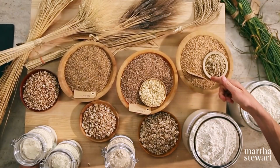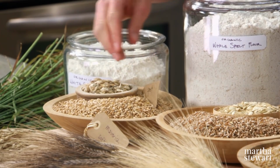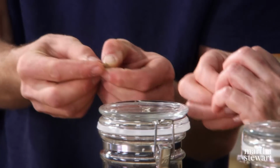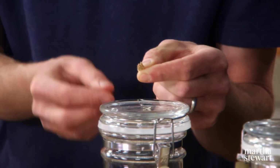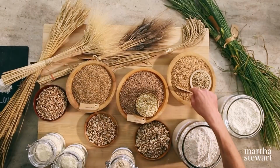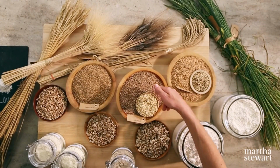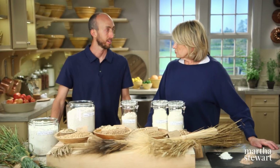And this is spelt. This would be the third grain that came about through progression. You can see it's bigger, more plump kernels, two kernels in the hull. See, there's two coming out there. Right. Is this a hybridization process? Yeah, natural hybridization process from einkorn, emmer to spelt. This is about 12,000 years old, 10,000 years old, and 5,000-year-old grain. How interesting. So each of these grains is in the farro family.